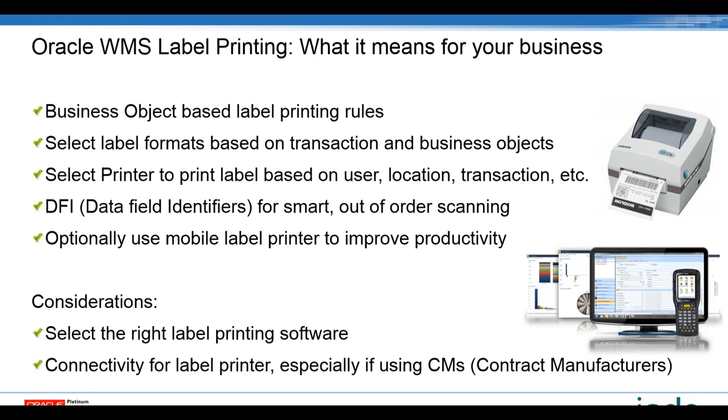They have a barcode scanner or a mobile device to perform transactions, and there is another small label printer attached to their holster, which will print out the label, and they just take out the label and stick it then and there. DFI, data field identifiers, I think we discussed that already for out of order scanning. And optionally use a mobile label printer to improve productivity.